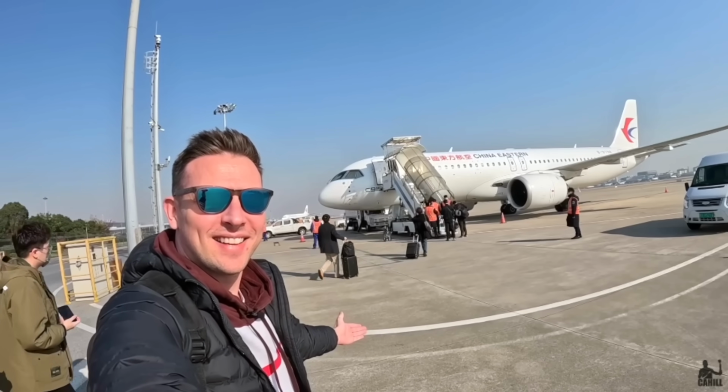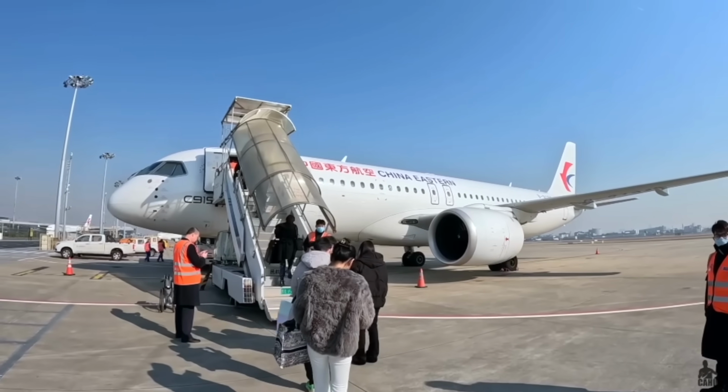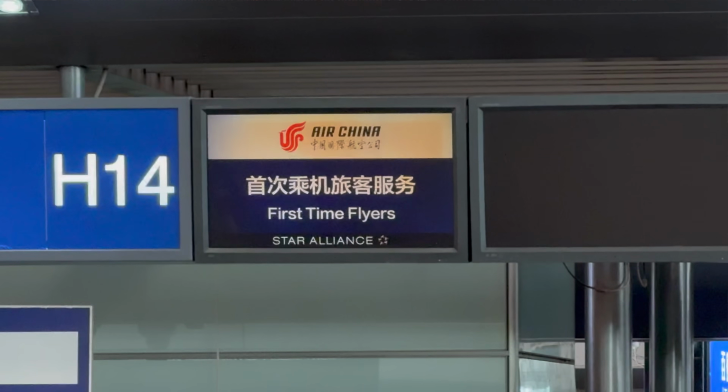So, but now let's check in for Air China Comac 919 flight. That's my second flight on the Comac. First time was on China Eastern, and now I'm very excited also to try it out in economy class. So let's check in. So this is actually pretty cute. They have a dedicated check-in line for first-time flyers. How cute is that? So let's see whether I can use one of those check-in machines.